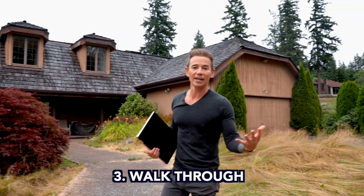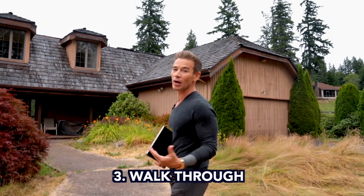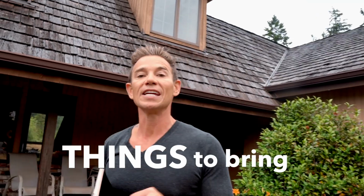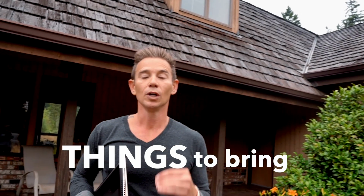All right, guys, so we made it. Our next potential investment in Redmond, Washington, a 5,000 square foot house on 5 acres. So things that you always want to bring to your walkthrough so you can notate things correctly is, 1, your budget sheet. Some sort of walkthrough sheet that you can input your numbers into and then create your budget when you get back to your office or your house.